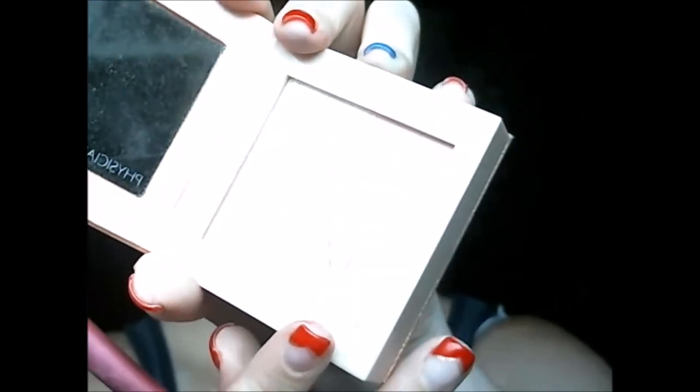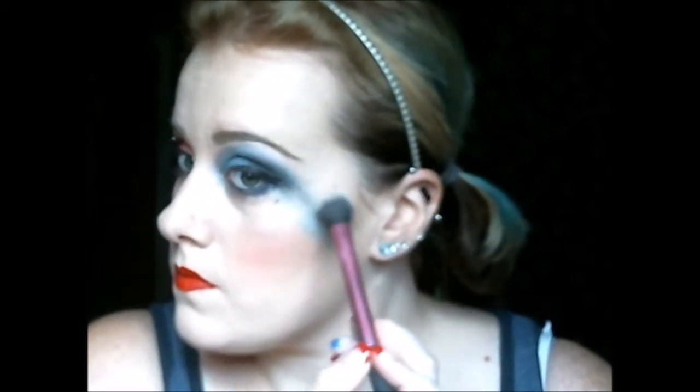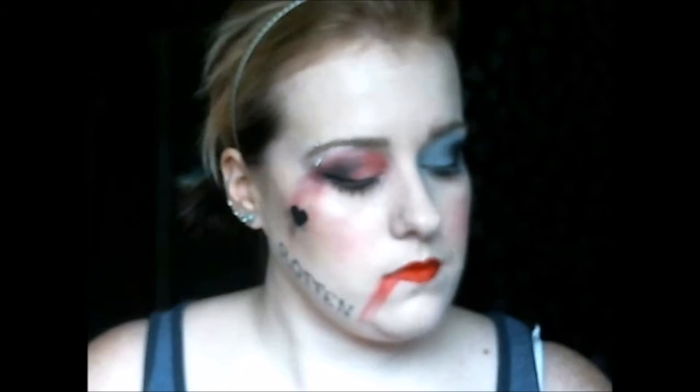And last but not least, I'm going to go in with my Real Techniques setting brush and Physicians Formula highlighter, which you can't really see because of the lighting. But I'm taking like a white highlighter and just going to go on the top of my cheekbones there just a little bit. Just a little bit of glow. Even though Harley's kicking butt, she's got to still look a little bit glam. And there we go. That is the finished look, guys.